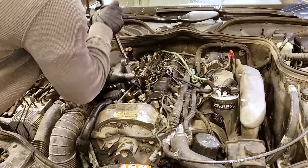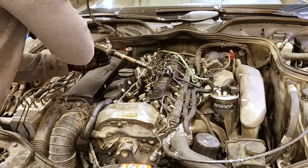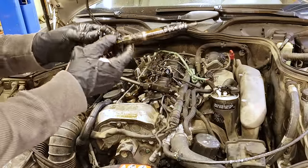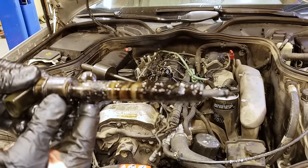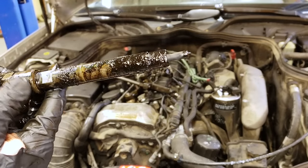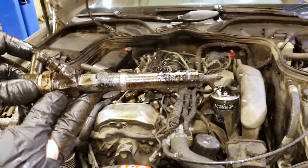Check it out. Woo! We got it out. Oh my God. All right, so that was about 10 minutes worth of slide hammering. I'm completely beat. But check out this injector. And the tool fits right here in this groove. Right here, didn't damage the injector at all. So we gotta clean this up, put it back in, run the engine, and then do it all over again.